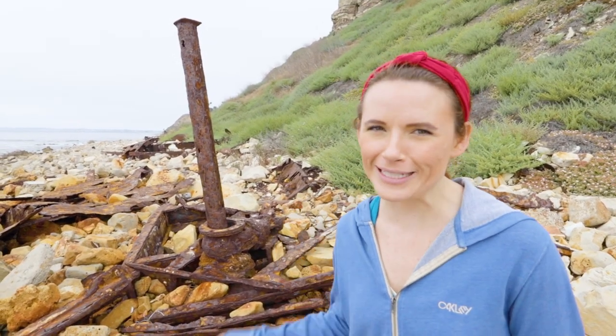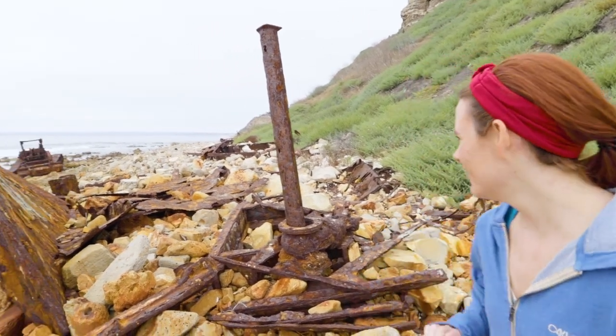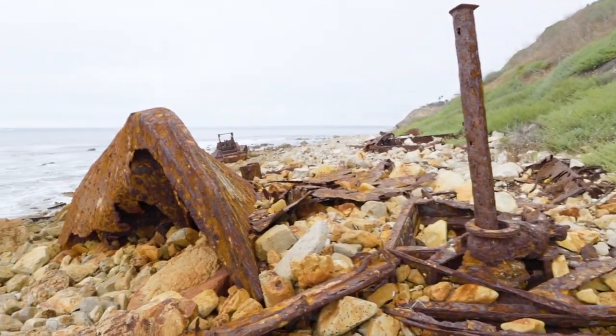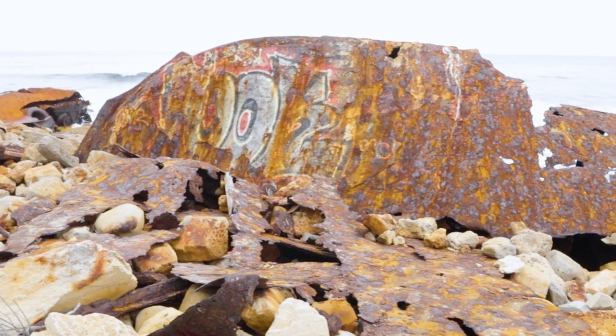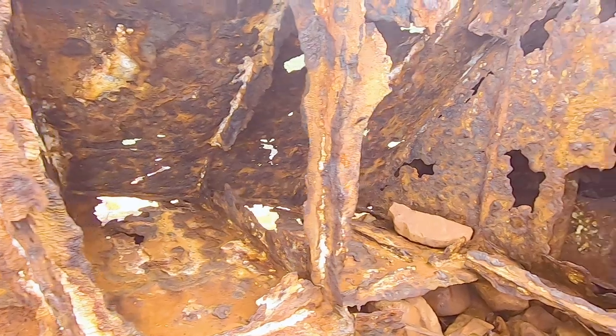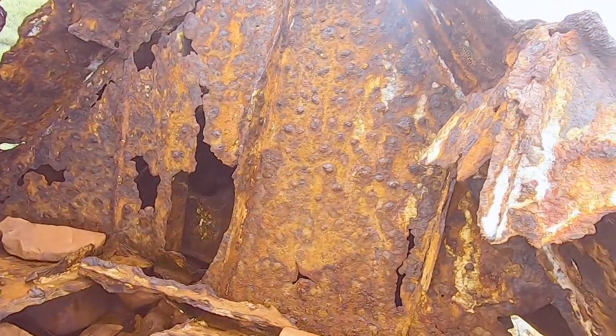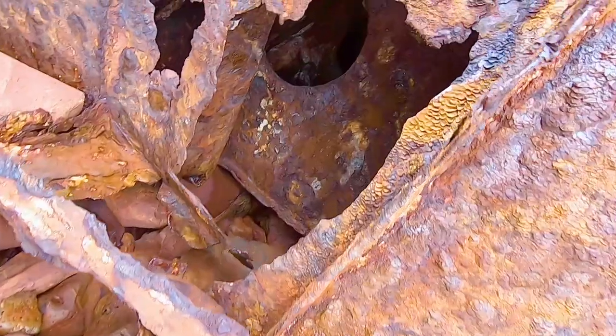There are so many rusty, jagged metal pieces just sticking out everywhere. That's another argument for the closed-toed, sturdy shoes that I made earlier. Oh, wow. Yeah, you can actually see inside here.